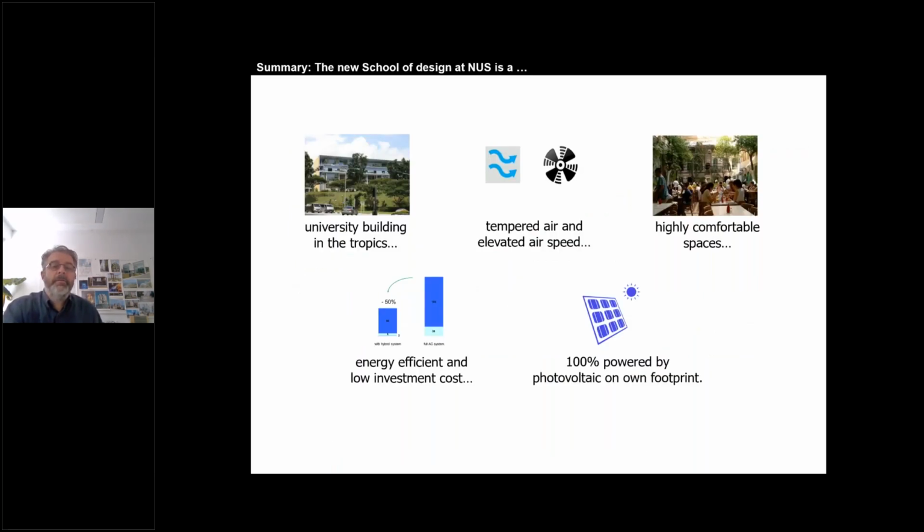And in summary, the new school of design at UNOS is a university building in the tropics, which is extensively using temperate air and elevated airspeed, which creates highly comfortable spaces, which is energy efficient, low in investment cost, and is 100% powered by photovoltaic on its own footprint. And I think that is an amazing success for everybody who has been involved. The building is up and running since January this year, 2019. It is quite well received from everybody working there, from the students now having their studies there and starting their academic career at this place.